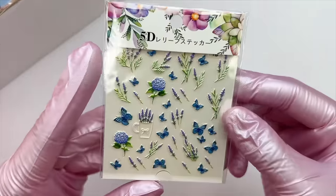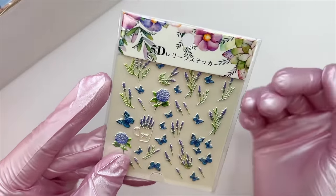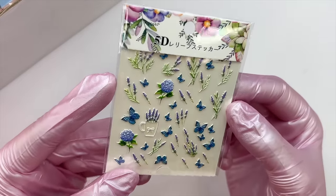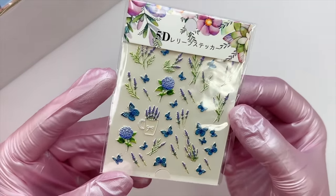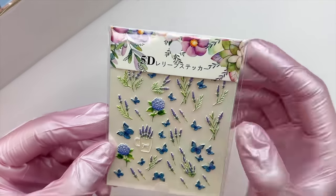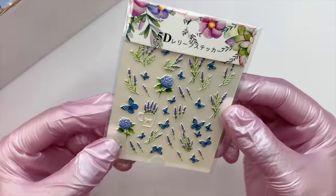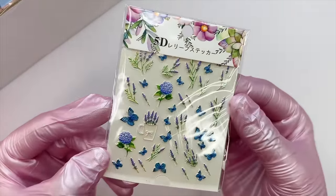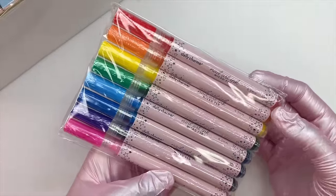And then I also picked out these ones. I wasn't paying attention that they were 5D. Personally, I'm not a big fan of embossed stickers, so I'm not sure if I'll end up using these or not. They are absolutely adorable, but like I said, I just wasn't really paying attention, and I'm not a huge fan of 5D, 3D, or embossed stickers just because I don't like how thick they are, but these are still very cute.